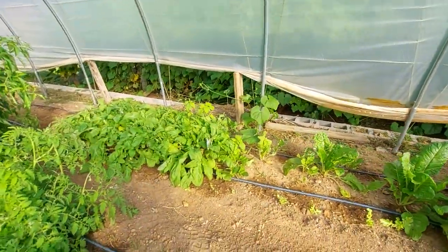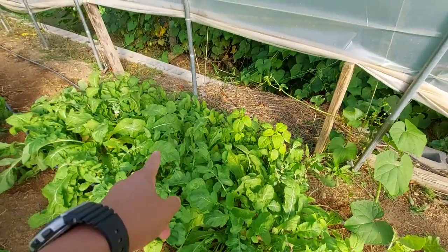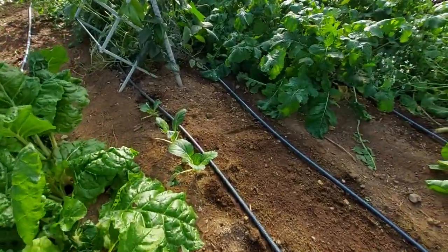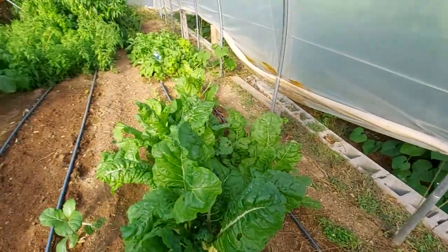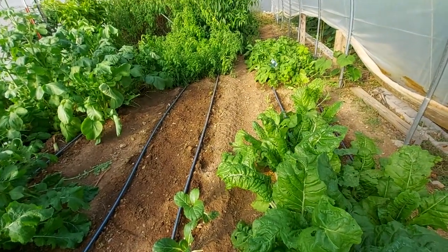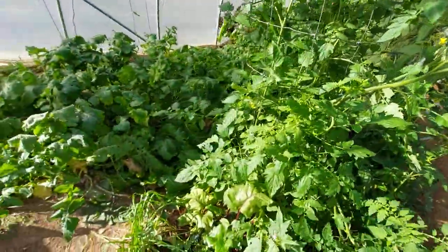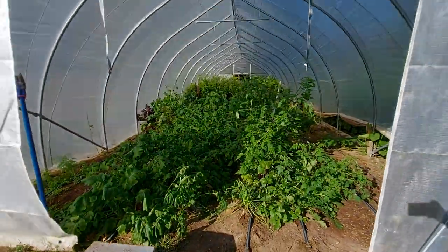And here, let me see what's over here. I think here, arugula. These are arugula, Swiss chard, some pak choy. When I planted the pak choys in August, they did not survive well because I don't know what happened. It was still hot in the greenhouse. So anyway, I'm going to plant more pak choy here. But basically there's vegetables growing in the greenhouse, and we're enjoying still.